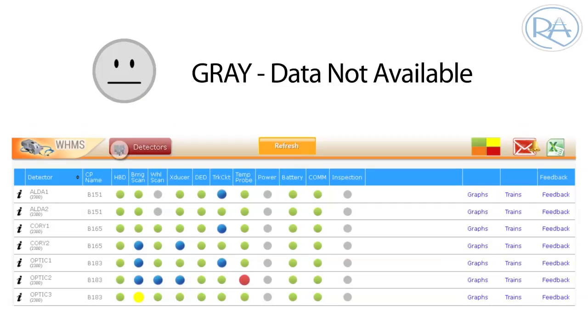A gray circle means that data is not available for this piece of equipment. For example, a detector may not have wheel scanners installed, or older detectors like the STC 2058 do not report their AC power status.